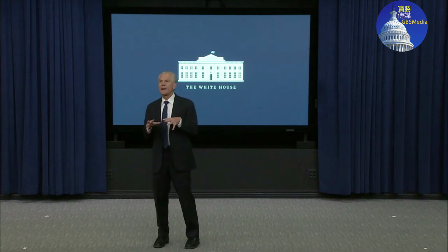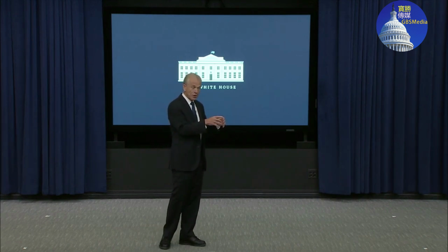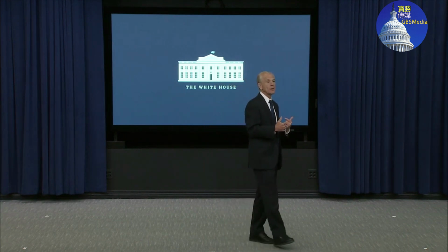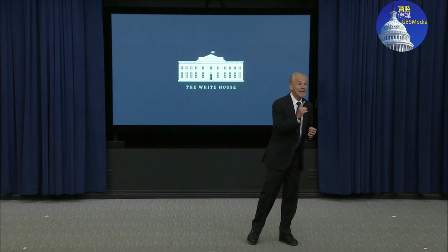Perhaps the best way to gauge the success of the Trump Buy American efforts is to compare the amount of domestically procured manufactured goods in fiscal years 2015 and 2016 under the Obama-Biden administration to fiscal years 2018 and 2019 under the Trump-Pence administration. Note here that fiscal year 2017 overlaps the two administrations, so it is taken out of the comparison. With this comparison, we see that domestic procurement rose from $323 billion in the Obama-Biden years to $419 billion in the Trump-Pence years, a 26% increase. Moreover, when looking at the dollar value of Buy American waivers during the same period of time, this decreased by 8%.